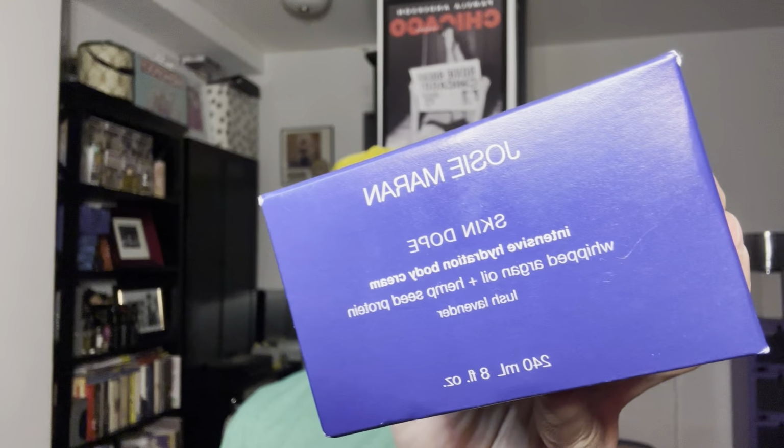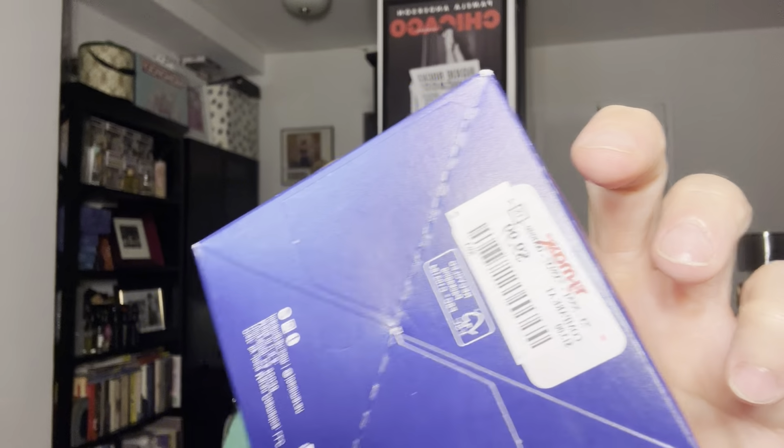I picked up 1 more of the Lush Lavender because I used one recently. And it's $9.99. Cannot beat that at all. Iconic. If you haven't seen what the jar looks like for some reason, here's what the jar looks like. It's a full body butter size and it's cute. So we got that. And then finally, last thing I picked up in this haul.